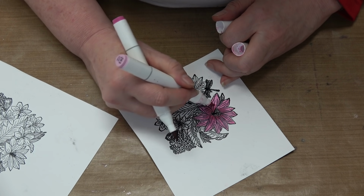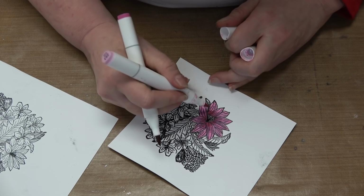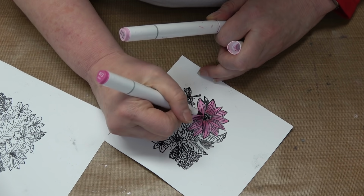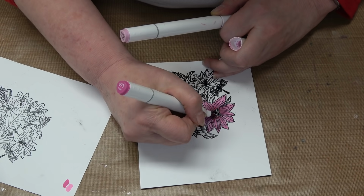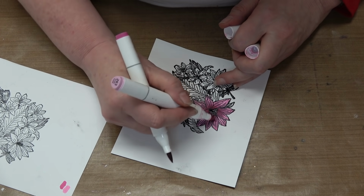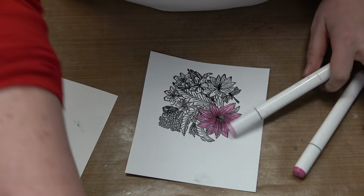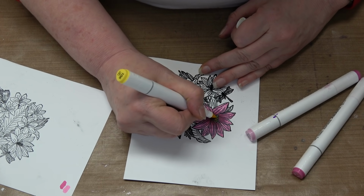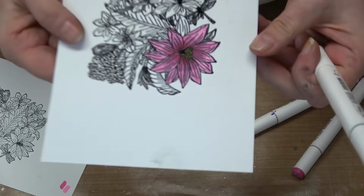And I'm just using 2 pens. I am not an aficionado in alcohol markers. I don't pretend to be. I just know that it's not as hard as some make it seem or as you might think it is. It's all about just keeping that ink wet. And then you're coloring.